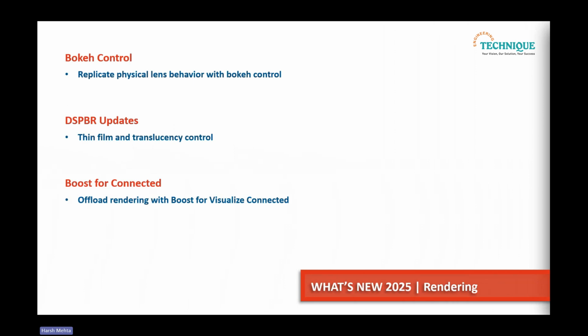So in rendering, there are two to three main updates: first is bokeh control, and the second is DS PBR updates and boost for connect. This is basically an additional way to create a rendering image of any component. As we know, we are using 3D SolidWorks Visualize to create any kind of rendering image. So this particular enhancement is on 3D experience Visualize.